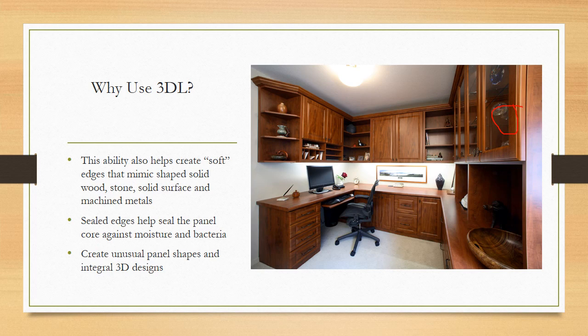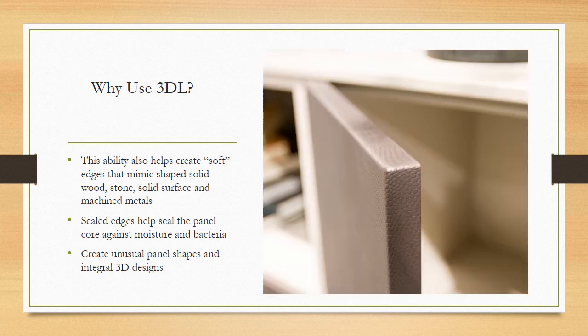Basically, you would put that frame into the 3D laminate press, press the material into it, and then cut out the middle. The backs of those 3D laminated panels are generally a TFL. Should be in a matching pattern. Aren't always, but you can get matching TFL backs so that when you open a cabinet door like that, you're seeing the same pattern on the inside and out, even though it is made from 2 distinctly different materials.